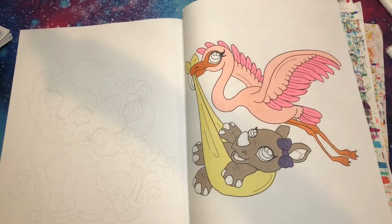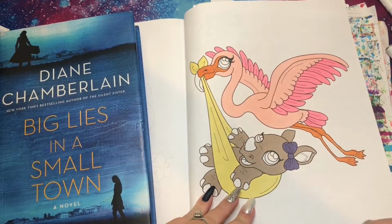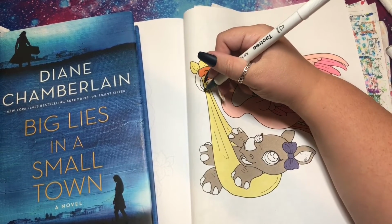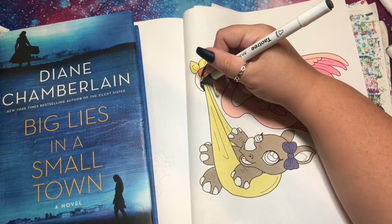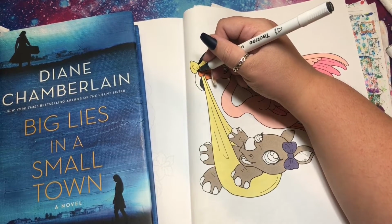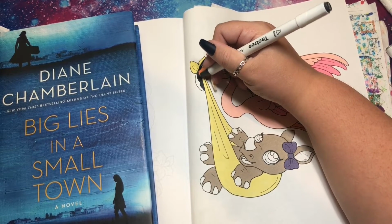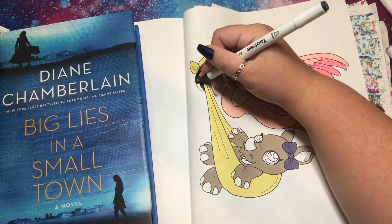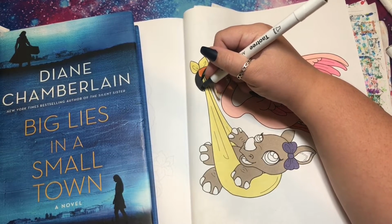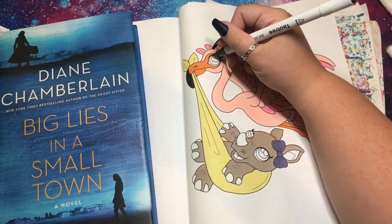So the next was Diane Chamberlain's Big Lies in a Small Town. And this is actually another historical fiction, I think. This is a multi-perspective kind of thing where it's two different timelines. So I think one is in the 60s, I want to say, and one is in current times, like 2017 or whenever this book came out. And it's about uncovering lies from this little town, whatever that means.